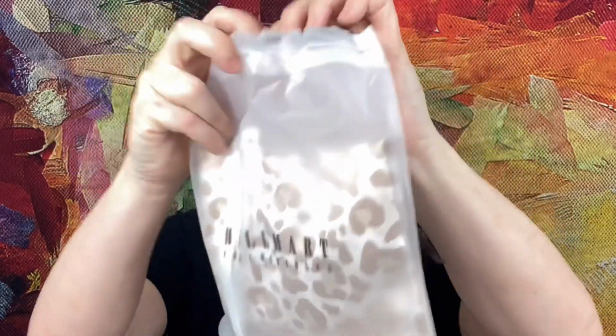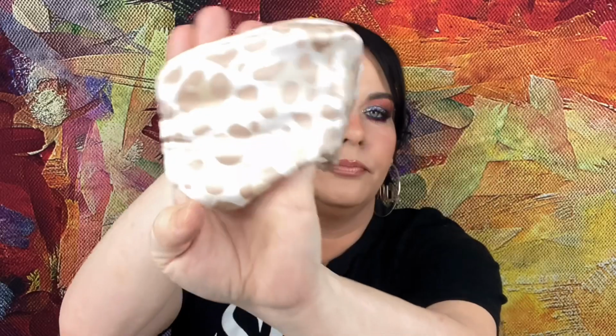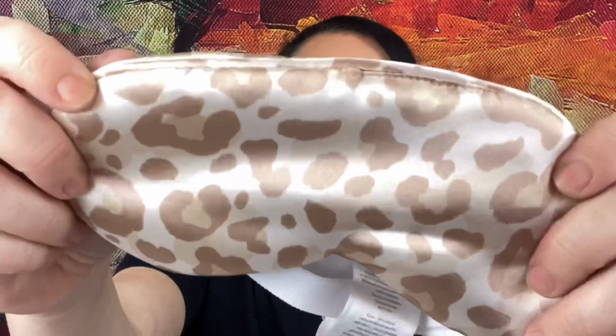Alright. So here is a sneak peek. That's enough. Alright, so the first thing that I see is this. I believe this was my choice item, and this is from Hallmark Collectibles, and this is a satin pillowcase. Let me show you what she looks like. So it looks like that. It came tied up. This is like plastic. And so you have this satin mask. That's really, really pretty. And then you have the pillowcase, so it matches.